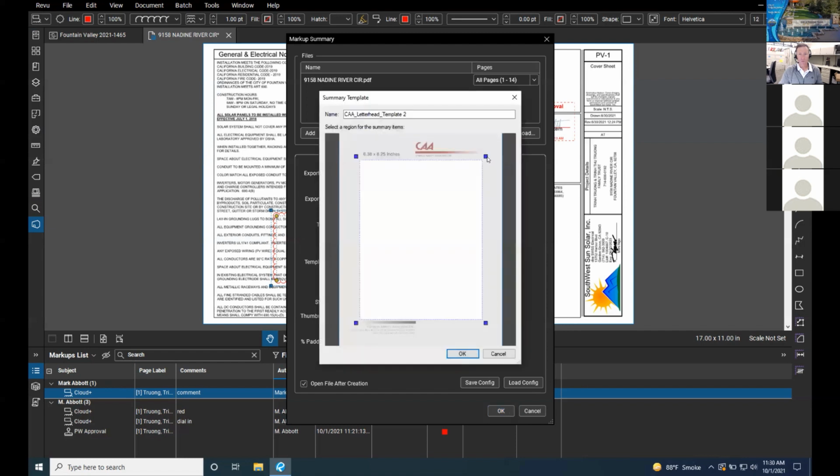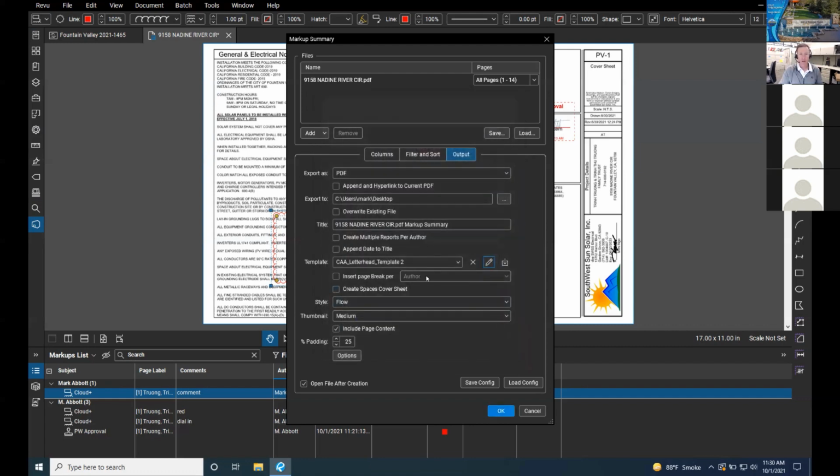And so then I can drag these blue handles out. I don't want the blue handles to be in my letterhead. I want what Bluebeam is going to print out to be below. I don't want it in my footer. And so I've got that set. So you set these handles to the exact location that you want your markups to appear. And we'll click OK, or I'll click cancel to cancel my changes, but you would click OK.